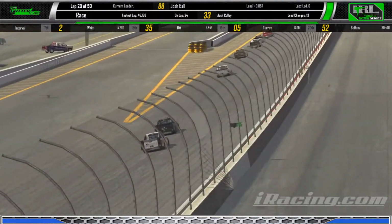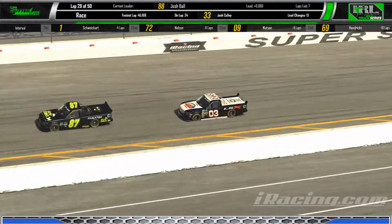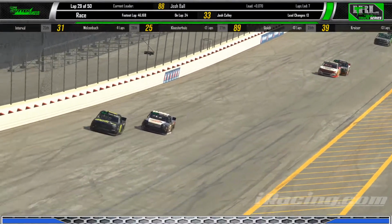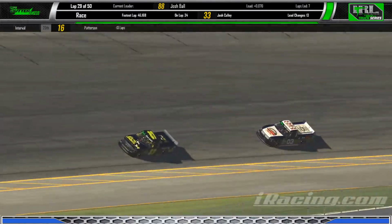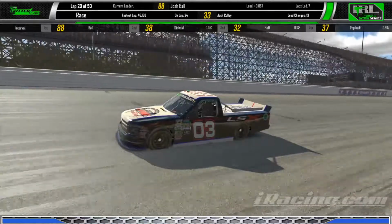Running right behind him, another ITRL champion. Isom's Custom Paint and Collision. LSX. Ash Brothers Performance Chevrolet Silverado. Woodlawn, Virginia in that 03 machine. It is Kevin Cash. A good look at that machine.